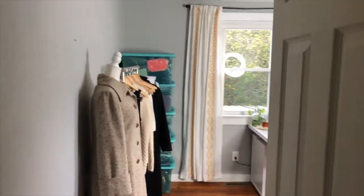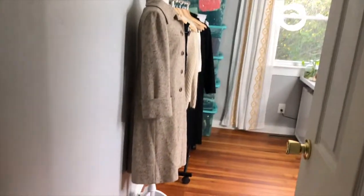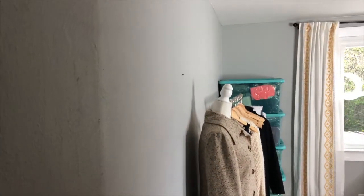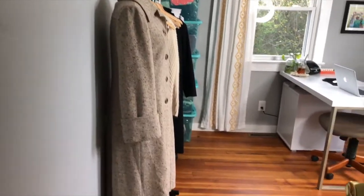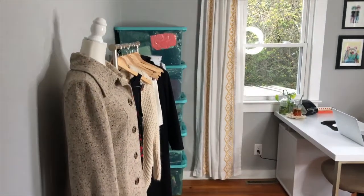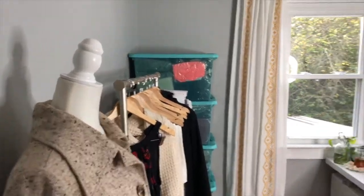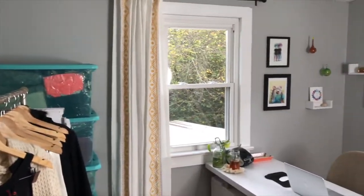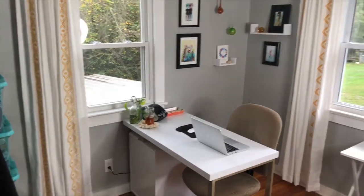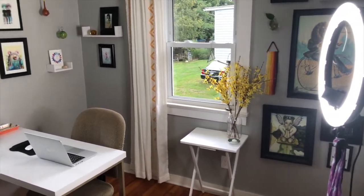We are lucky that our landlord lets us paint, so we did paint all the walls, and we purposely picked this gray color that you see everywhere because it has good resale value and all that, so we wanted to not go something too crazy so that we didn't have to repaint it when we leave. But here is a little bit of an overview. And I do have the ring light on because it's a little bit overcast to help you see.